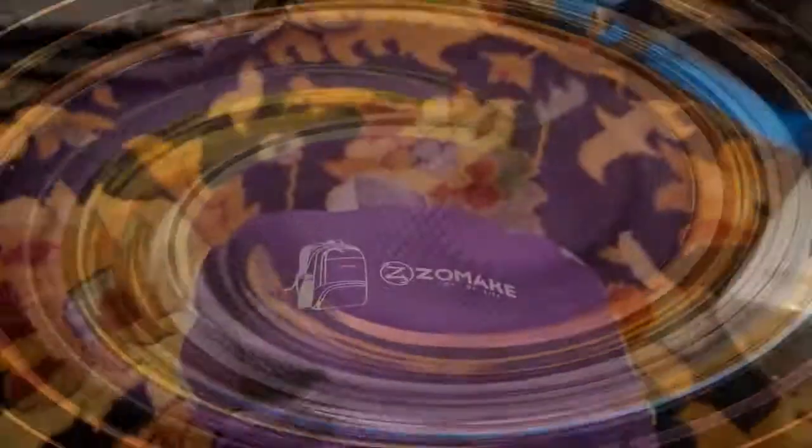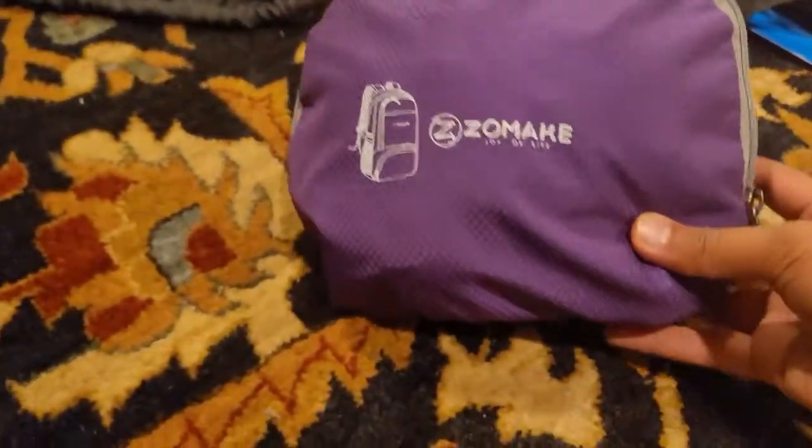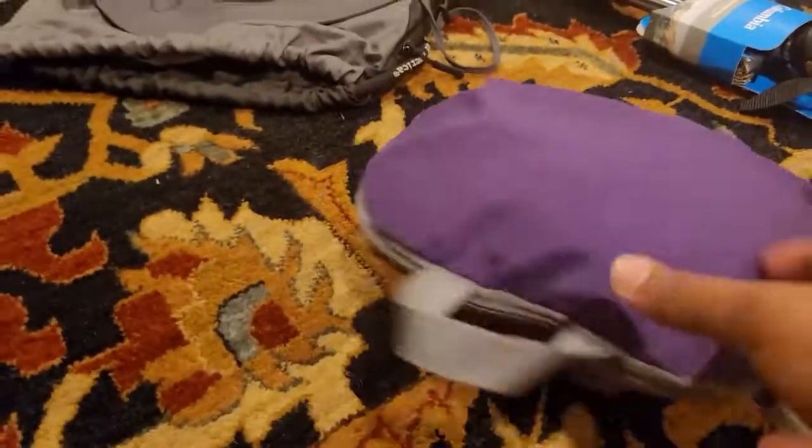So there, we have this bag zipped. Very compact to store, as you can see. Reminder, I got this from Amazon, company name Zomake.